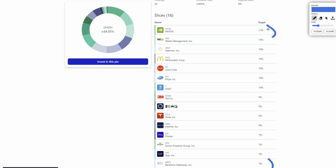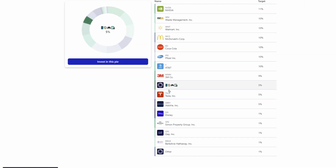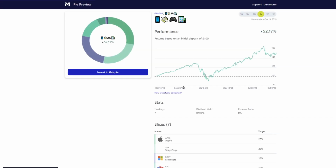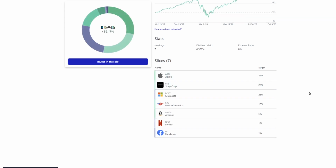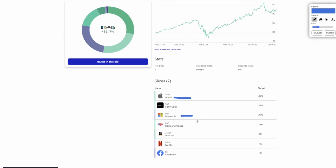That's too much risk for me personally, and I wouldn't want to do that. So just kind of something up there. We have a slice over here that's 5% of the portfolio that has some additional companies. So just kind of curious why the Apple stock and Microsoft and all of these are separated.